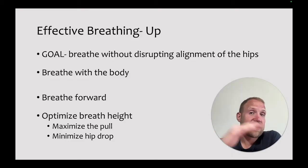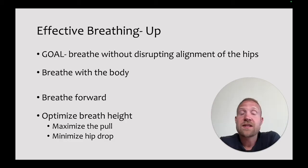So the head's going to be in position to get a great breath as the body rises. If they try to do that earlier or later, it's going to be a lot more difficult to get the breath and to get an effective breath without disrupting the alignment of the hips.